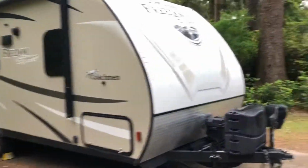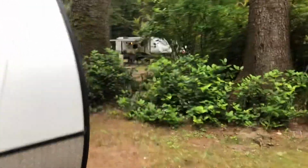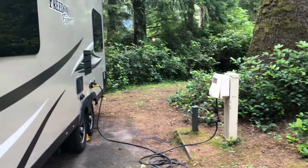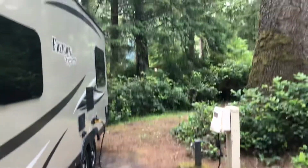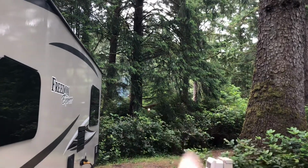And if we go to the other side, we see they don't have sewer, but they do have electric and water, and the bathroom is centrally located. It's right there behind those trees. Yeah. So I'll go ahead and go for a walk around the loop.